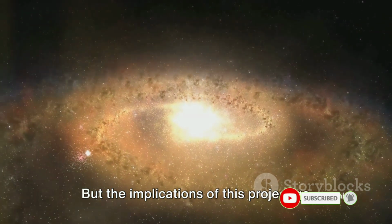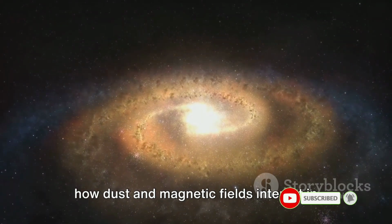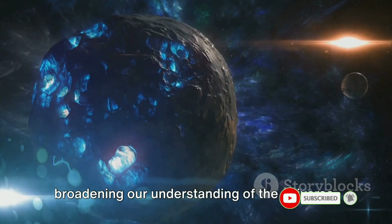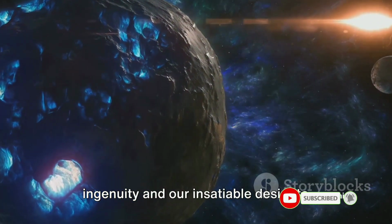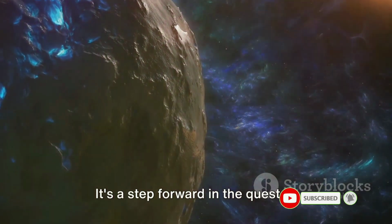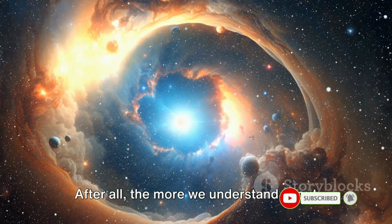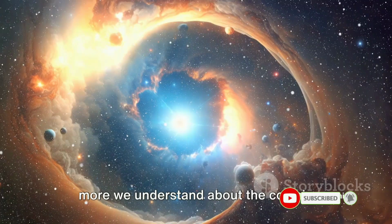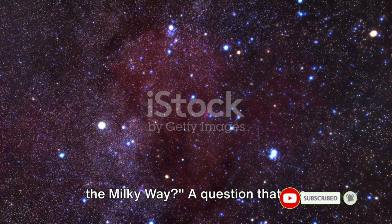But the implications of this project go beyond our galaxy. The team's findings offer glimpses into how dust and magnetic fields interact in the central engines of other galaxies, broadening our understanding of the universe. This project is a testament to human ingenuity and our insatiable desire to understand the cosmos. It's a step forward in the quest to unravel the mysteries of the universe and our place within it. After all, the more we understand about the engine that drives our galaxy, the more we understand about the cosmic neighborhood we call home. So, how well do we know our home galaxy, the Milky Way?